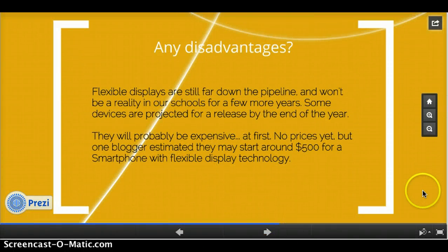And now, of course, there definitely will be a few disadvantages. Obviously, these are still pretty far down the pipeline, so it's hard to know when exactly they will become a reality in our schools. Probably it'll take a few more years. The very first flexible display devices are slated for release by the end of this year, and of course, those will be the earliest ones, and schools generally are not early adopters. So, by the time these come into our schools, it may be quite a while from now.